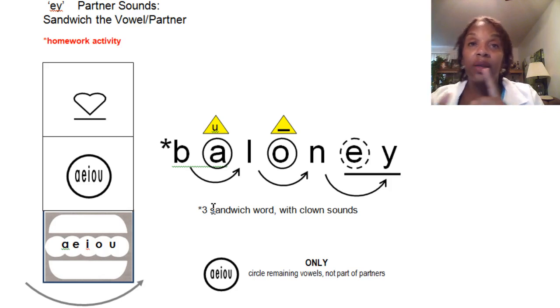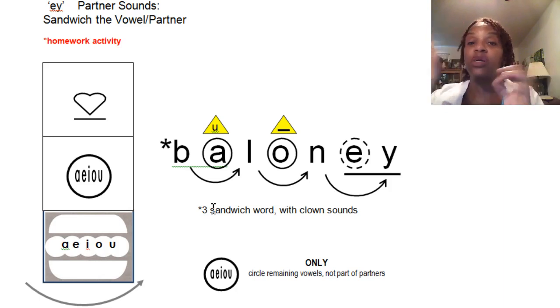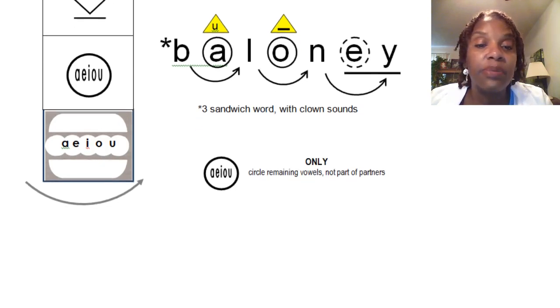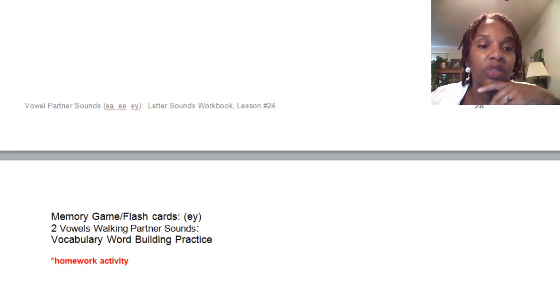So again, if there's more than one vowel, you start building your sandwich from the back of the word, right? And they don't share. Once a letter becomes a part of a sandwich, it doesn't share with other letters, all right? And look at this. All 3 of these sandwiches are half sandwiches, aren't they? Right? Good job. Okay. So again, that's a part of your homework packet. There's going to be a whole sheet of words where you got to make the sandwich.